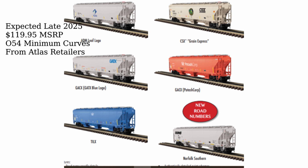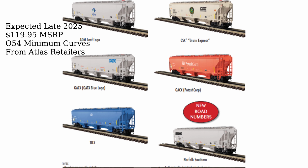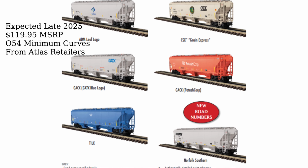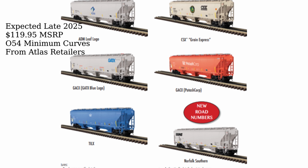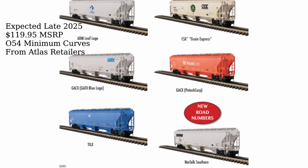The Atlas Masterline Trinity 5061 covered hoppers will be available in new paint schemes, including the ADM Leaf logo, CSX Great Express, GATX Blue, GACX Potash, TILX, and new numbers for Norfolk Southern. Each of the cars will be available in 4 different road numbers for $119.95 each.